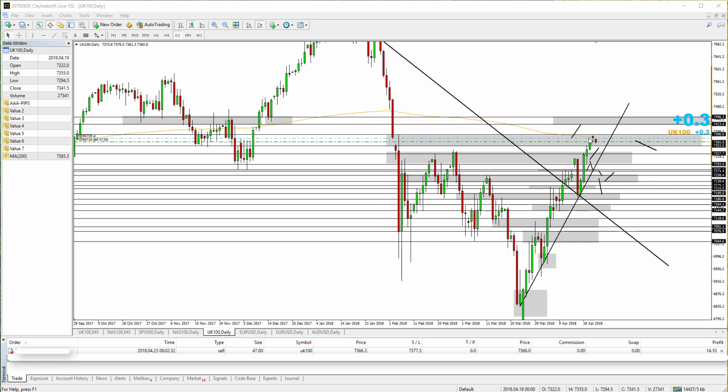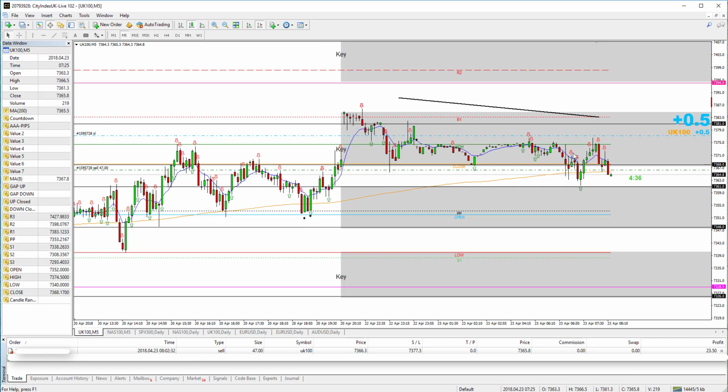Really what I was looking at as the market opened was if we had spiked up. Now we did spike up at 8 AM here, but we only reached Friday's high at 7374.